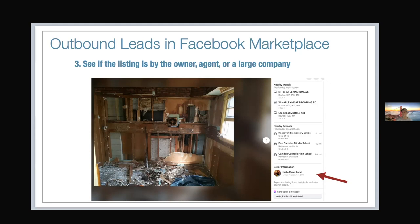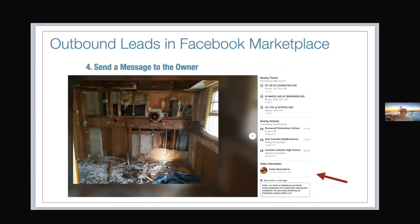I'll show you guys how to see if it's an agent or an owner or a wholesaler. If you guys are doing wholesaling, you wouldn't be contacting properties from wholesalers. But if you're rehabbing and stuff like that, it might interest you. So it really depends on what you want. Once you see, I think this person was an owner. So once you find a property, whether it's an owner or an agent or a wholesaler if you're looking to rehab, you want to send them a text message, and then they'll see it, and then hopefully they'll respond.